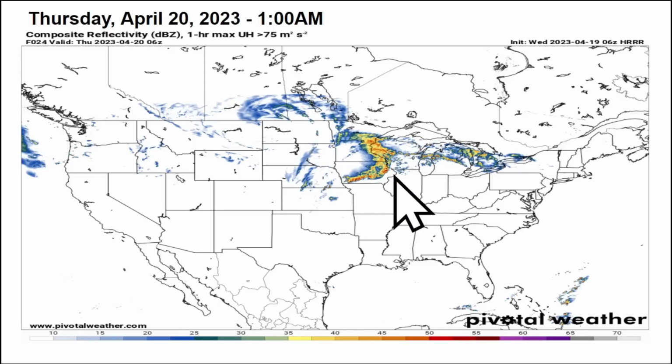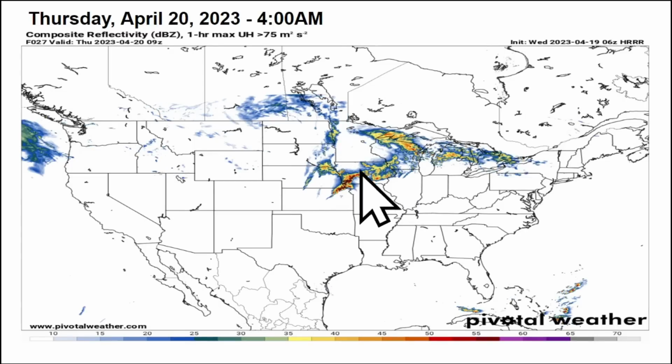That will continue through the overnight hours, turning more into an organized MCS, or a mesoscale convective system, much like we see through the summer months. This will transition more to a damaging wind threat, and then eventually to a heavy rain threat overnight. And we'll start to see this really continue to explode across the Missouri Valley and back into Kansas through that 4 a.m. time frame. So this is well after dark and well after midnight.